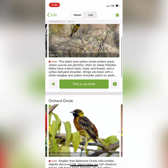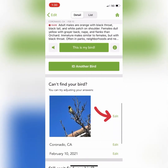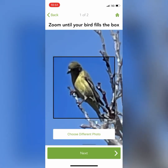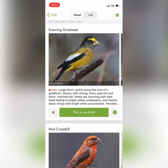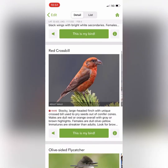None of these suggestions look or sound like the bird I saw. I think it's because the photo was not zoomed in enough. I'm going to hit edit to adjust the photo. When zooming in, make sure the bird takes up the whole frame. There, that's better. After hitting next and then identify again, the app gave me new suggestions, but these still don't seem right. Let me flip through the images to double check.